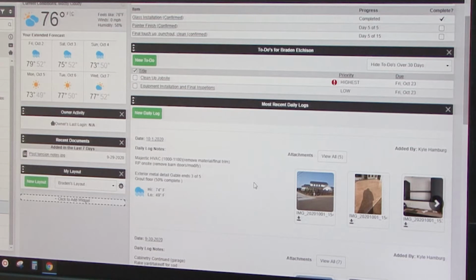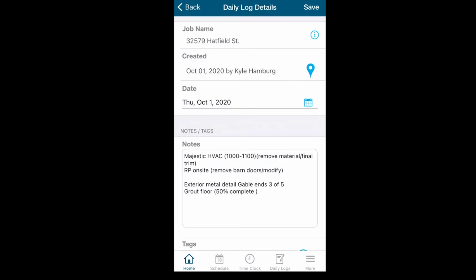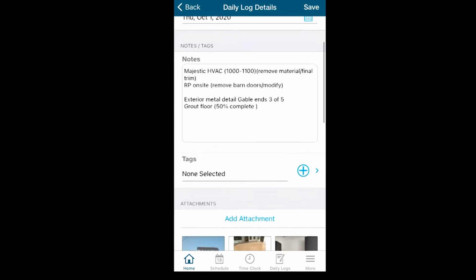John really likes that feature because it allows him to see what's happening on site, even if he's not at the job site, or he's on another job site the majority of the day and not able to be at Hatfield. He can actually see what's happening.